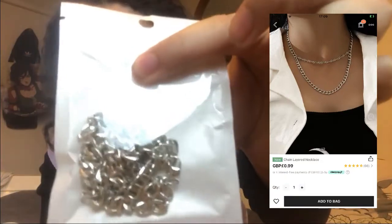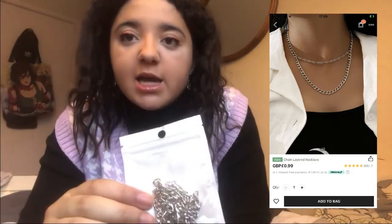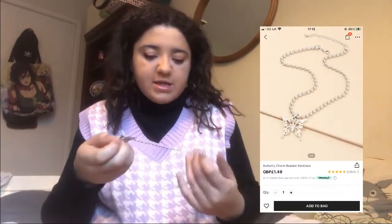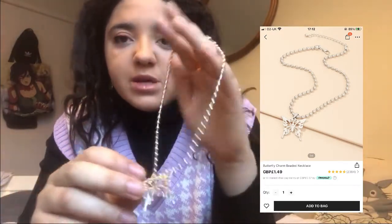Next I have another chain that looks like that. Pretty simple chain. Like the other one, it looks sturdy and like it won't break. It looks good quality for the price. Next we have another butterfly necklace. This has also got the ball chain that's quite Y2K, and it's got a butterfly on it, of course, which is really cute because it's like a more unusual kind of butterfly, like with the cut out bit. And it's pretty big, and yeah, I like it.